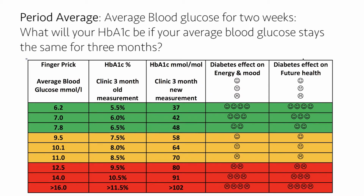If you have an average blood glucose that's in the amber or red zone, it might be having effects on your mood or energy levels that you haven't realised. Moving closer to the green zone will improve this.